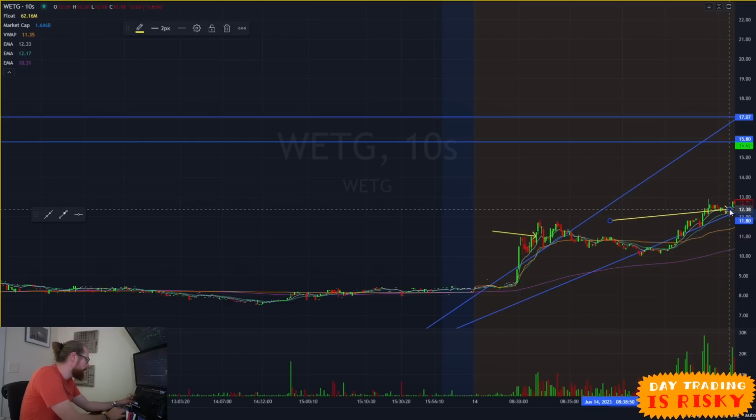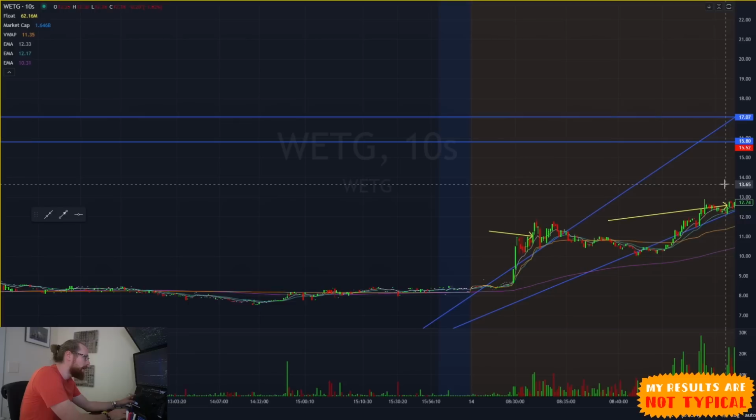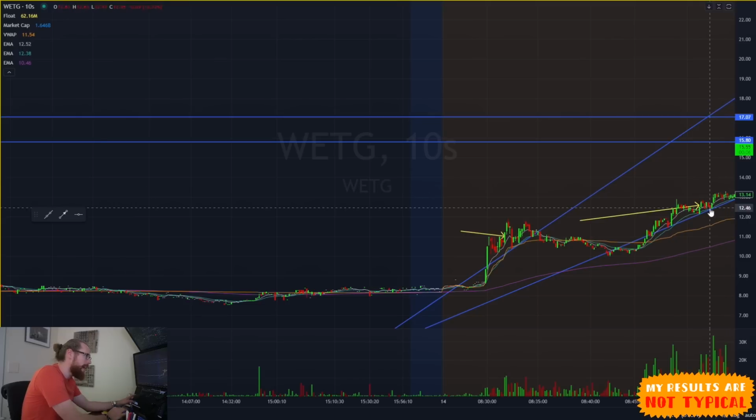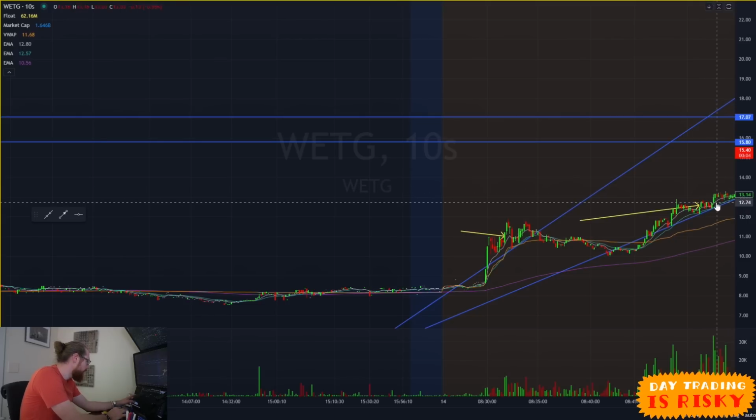This was a 2,000 share dip trade, and I added 2,000 shares at 12.59, and I was anticipating the break through 13. We ended up hitting a high on this candle of just under 13, and then we broke through 13. So just like that, nice trade, not bad.